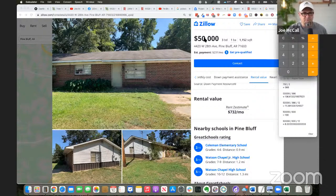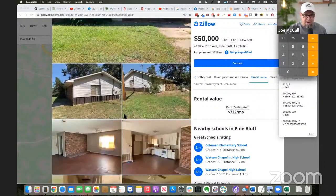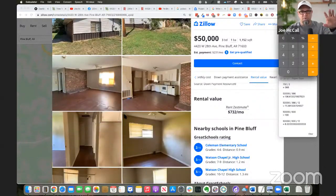What if I offer the seller 55 grand for it with terms that I want? I'll give them their price, my terms. Or if terms are more important to them, I'll give them their terms, my price. If they wanted 10% down, if they wanted 6% interest, I say, okay, I could do that. I'll buy it for 35 instead of 50. Okay. Can you pick up what I'm laying down?